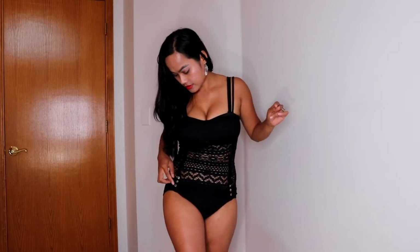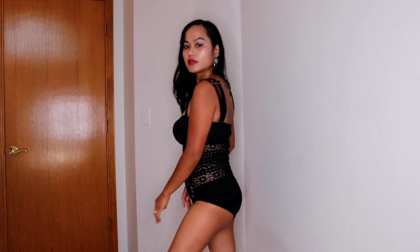They have a style here, the style have a button, three here and three in the other side. Guess what, guys, I really like this kind of one piece bathing suit. Ooh, so sexy. I look elegant here with this swim suit.